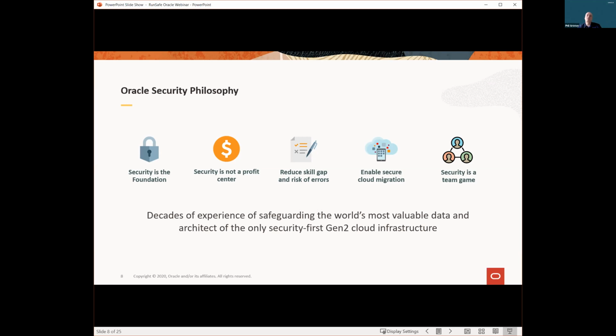Oracle's worked with our customers to protect the data in your databases for decades. And we use that knowledge that we've gained over time to protect your data as we move it to the cloud. But most of all, perhaps, we know that security is a team game. We have to work with you and we have to work with third parties to make sure that we secure the entire environment. So let's dig into that a little bit more.